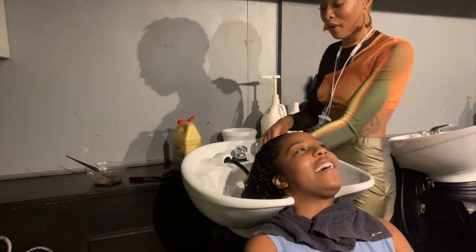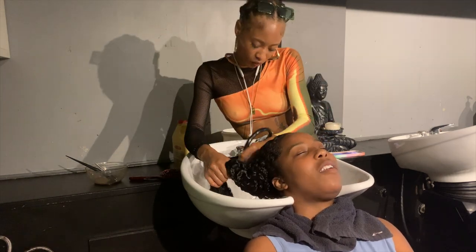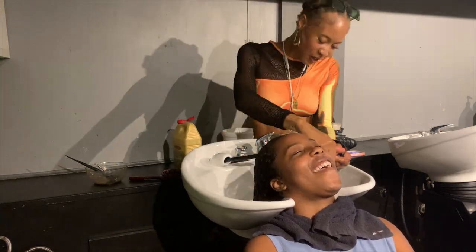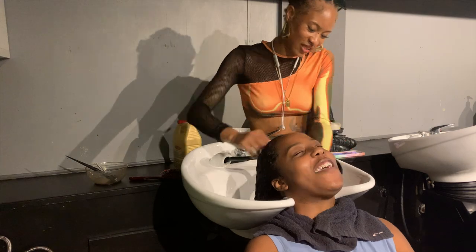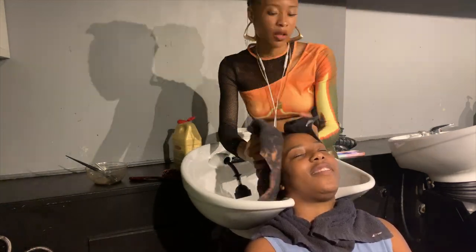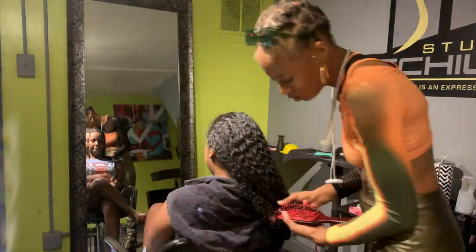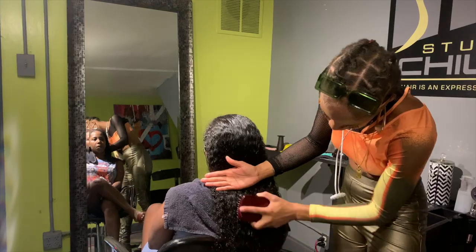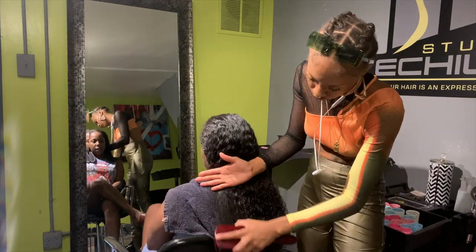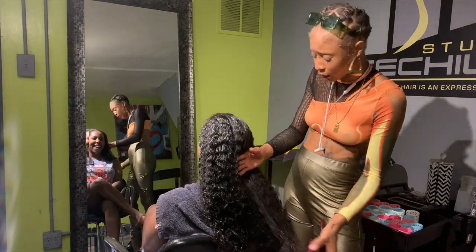So here you see the shampoo assistant. She shampooed my hair, she conditions it, she lets it sit, as well as does a very light detangle with the conditioner in there, lets it sit, and here she is rinsing it back out. We move over to the prep station where she brushes it out, making sure that there are no tangles as we prep for the tension rod set.